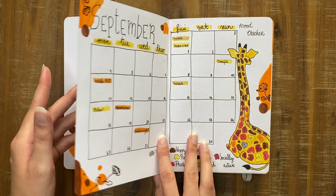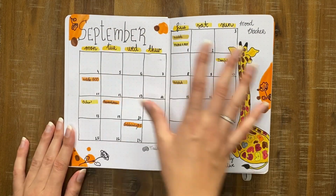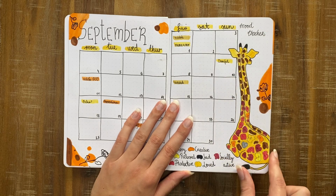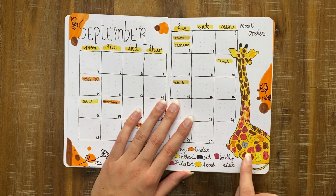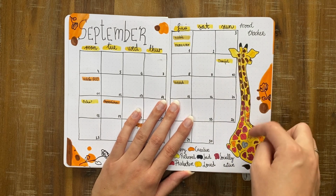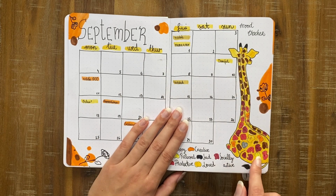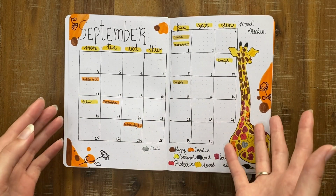Looking at my calendar, you can see I decided to use a giraffe as a mood tracker, which was my motivation. I didn't want it to be empty, so I was motivated to fill it up with different moods. And here you can see that I have more moods to choose from.